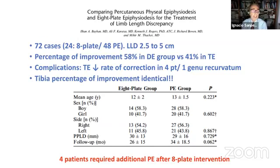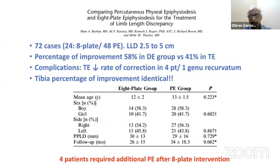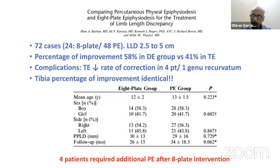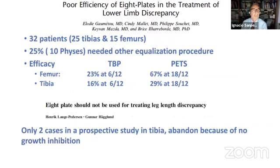They describe one genu recurvatum, and contrary to other series, they show that the tibia percentage of improvement was identical with percutaneous epiphysiodesis and with tension band plating. Also, in this group of 72 patients, of the 24 patients with tension band plating, 4 required an additional percutaneous epiphysiodesis because of not achieving growth arrest with the tension band plating.